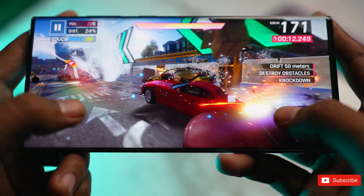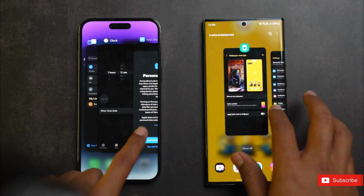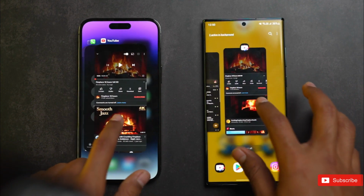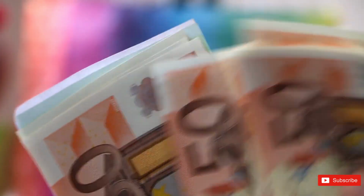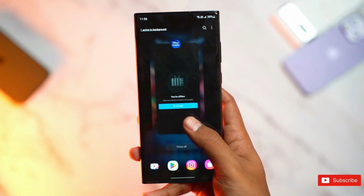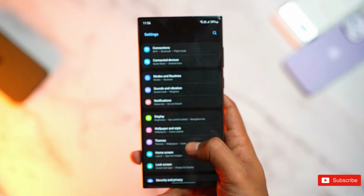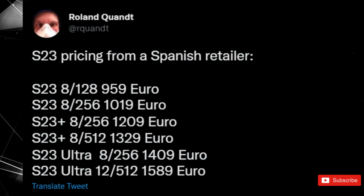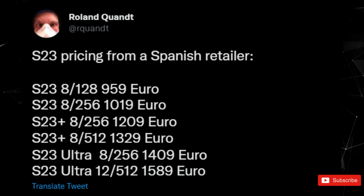This means that in the cheapest Eurozone countries, due to differing VAT levels, such as Germany and Benelux, you should expect to pay €949 for a base model Galaxy S23 and €1,399 for a base model Galaxy S23 Ultra with 8 gigs of RAM and 256 gigs of storage. The Galaxy S23 Plus will most likely be €1,199 with 8 gigs of RAM and 256 gigs of storage, although this leak doesn't specifically mention it for such markets.